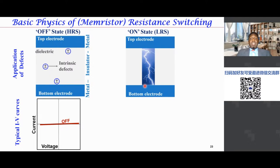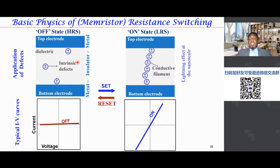A memory effect at the nanoscale is very similar. When you apply very high voltage, you can ionize the dielectric, and then you can have a conductive path or conductive filament that allows current to flow from the top electrode to the bottom electrode. Now when you measure the current versus voltage, you see that there's current flowing. The beautiful thing about this is that you can reverse this process many, many times. In the beginning, researchers could do it, let's say, a few hundred times, but now this process can be reversed and reused hundreds of millions of times, and in some cases even billions and billions of cycles.